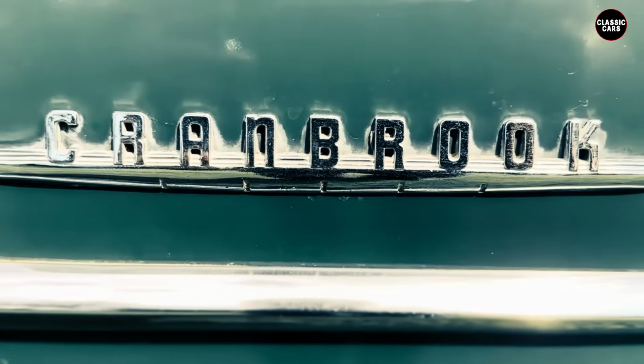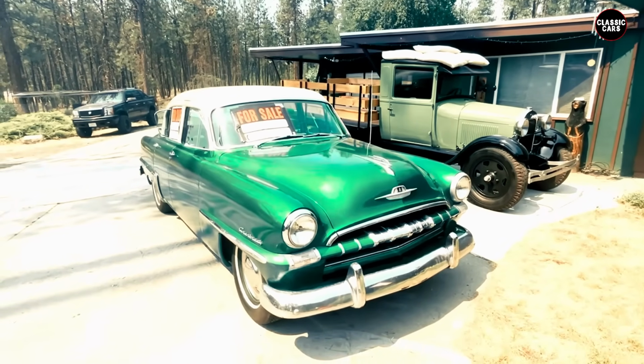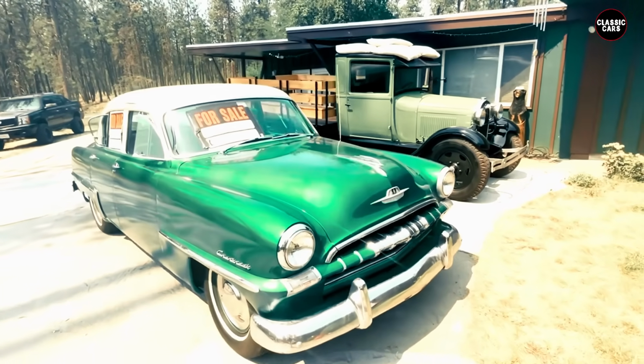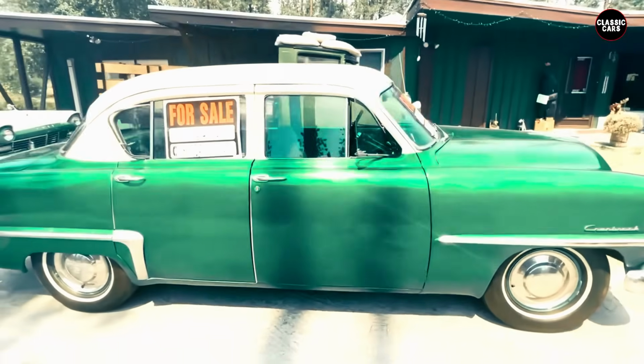Today, the Plymouth Cranbrook is remembered as a relic of the early 1950s, a vehicle that, while offering affordability and simplicity, came with a dangerous set of design flaws that put its drivers and passengers at risk. What might have been a staple of post-war American automotive history instead became a cautionary tale about the dangers of sacrificing durability and safety for cost-cutting measures.